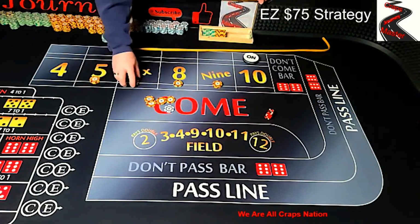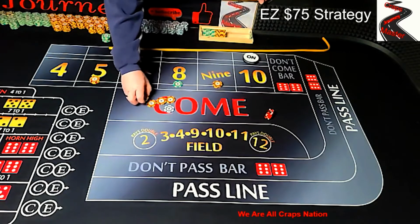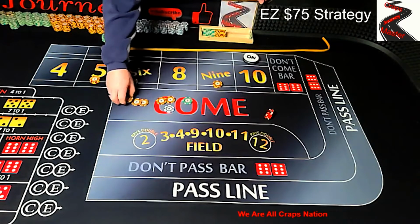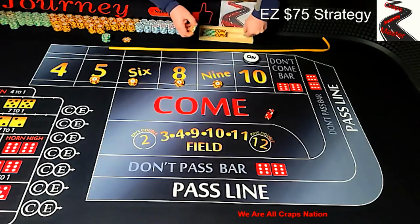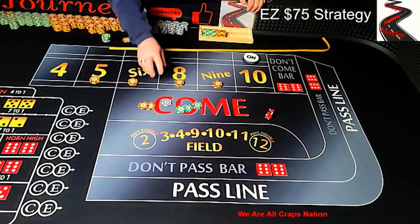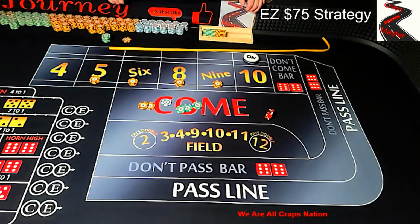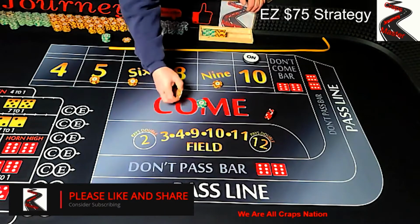Okay, and what's going to happen now is our 6 we're going to bring down. So we're going to put $15 on that 6. And we're going to rack the rest. So now we have, and let me bring this other two out, we have got $75, $85, $86 in profits now. So we have recovered the $75, and we're actually up $11.